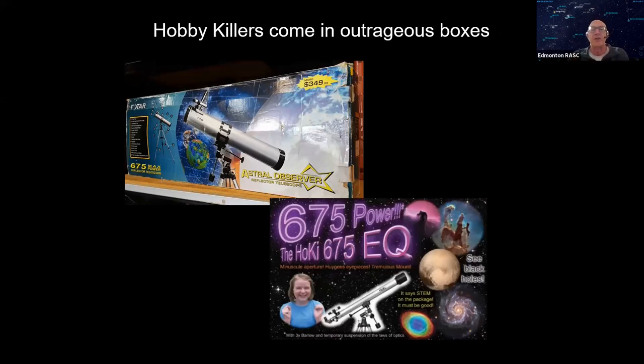The Astral Observer on the top left there for $349 on an EQ hobby killer mount, advertising 675 power maximum magnification by a company called Photar, right? That is probably not a very good telescope. And the Hokie 675 EQ, also claiming 675 power and suggesting that you can see the pillars of creation in the Eagle Nebula, or you can see Pluto or the Whirlpool Galaxy or colors in the Ring Nebula there. And the Horsehead Nebula, especially up there, just to the right of the word power.